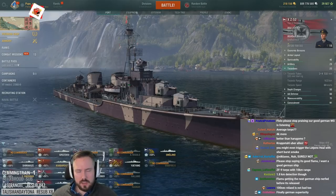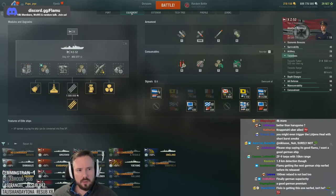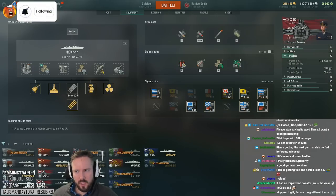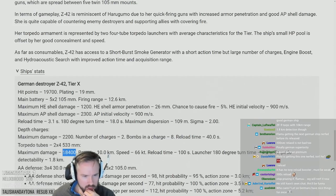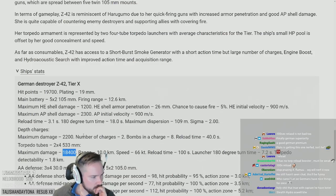Wait, is this the torpedo build of Z52? I think it's the torpedo build of Z52. Yeah, that, no, it's not. Is it? No, it's not. Okay, so it's 3 knots slower, half a knot. But the alpha is so good. Torpedo detectability 1.8. These are insane torpedoes though. You can actually YOLO ships with this thing because of the alpha. You can one-shot.